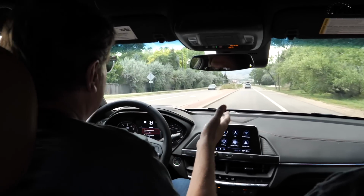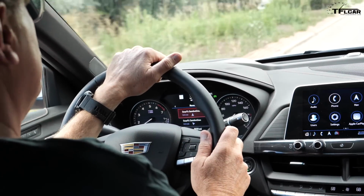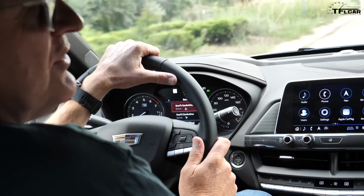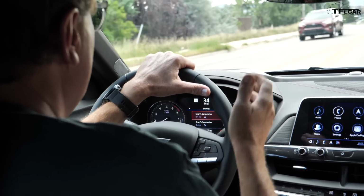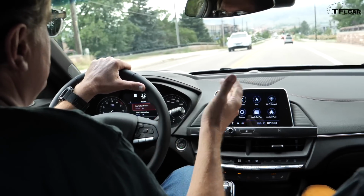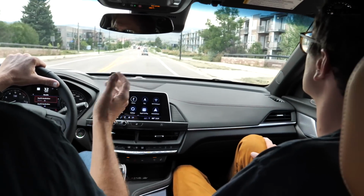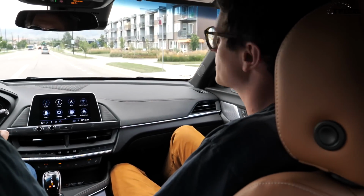Let's face it, the best-selling vehicle in this segment, the 3 Series, is getting killed by the Tesla Model 3. It just is, in terms of sales, which to me says people want that new design and simplicity and technology of the Tesla, not what used to be the high watermark, which was the 3 Series. Well, let's check out the CT5. We're almost back to the office, and we'll see what that one's like.